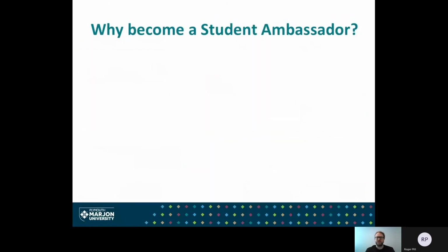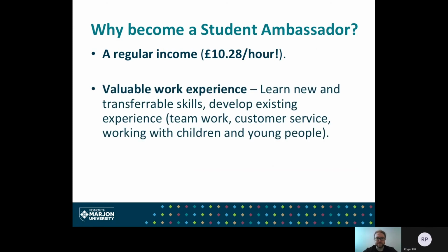Okay, so why become a student ambassador? You earn a regular income of £10.28 per hour. It's valuable work experience, and I think this is really key. So you'll learn new transferable skills, develop existing experience, such as teamwork, customer service, working with children and young people. And there's just an array of events you'll get involved with, and you'll learn skills along your ambassador journey, and we'll help you recognise those skills as well.